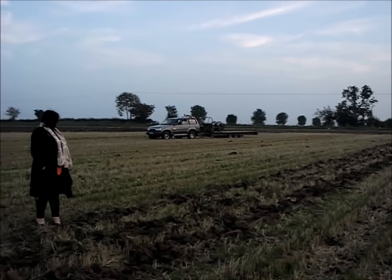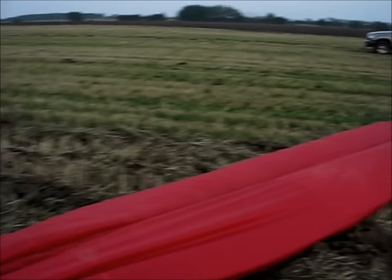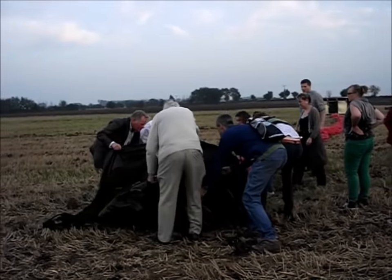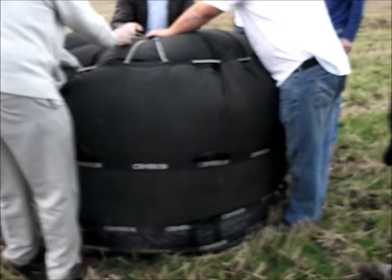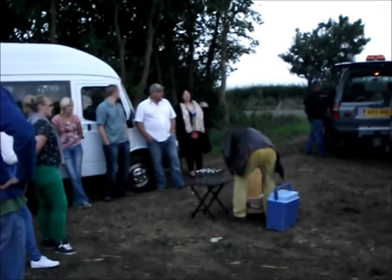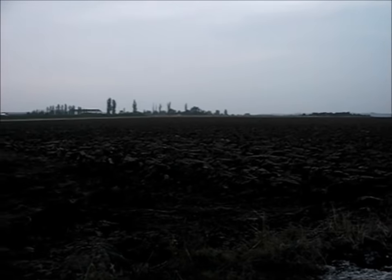Here comes Andy with the trailer, and we're going to now pack this balloon away and get it back on the trailer, ready for him to take it off the field. The farmer was pretty cool about it, didn't care. This is where we landed, and the farmer's back to work as if nothing's happened. Didn't bat an eyelid. It was a great flight.